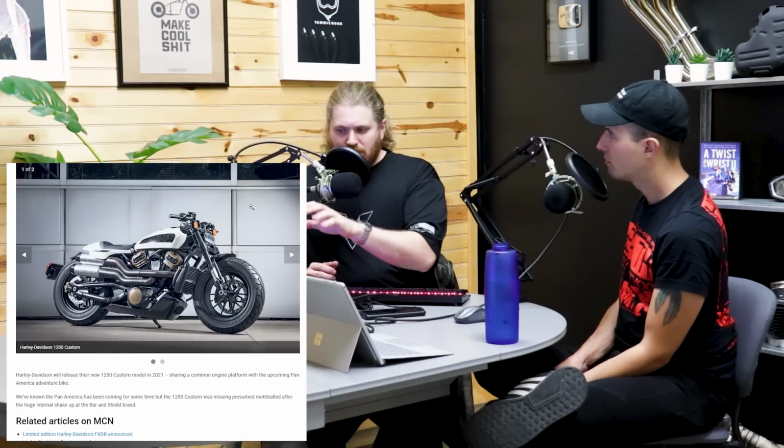I've seen some drawings kind of based on this bike, which is why I didn't really believe them. They looked a lot like this, but they had smaller versions of the Rev Max motor in them. Which is kind of inspiring to see, but again, I don't believe it because they look very similar to this.